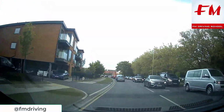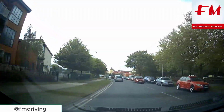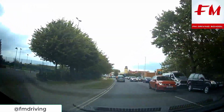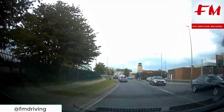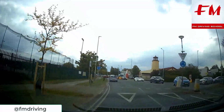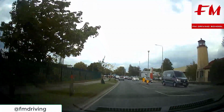Keep going straight on this roundabout. Hold the left lane. If the examiner doesn't say, you assume you're going straight. Where are you looking? Right, not straight. Is it clear? Yes, clear. It's been blocked off as well.